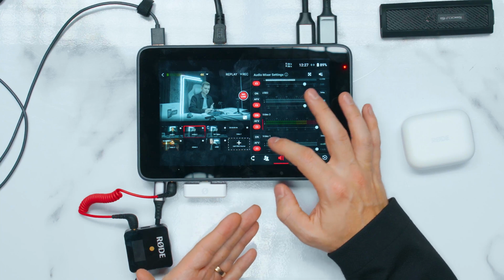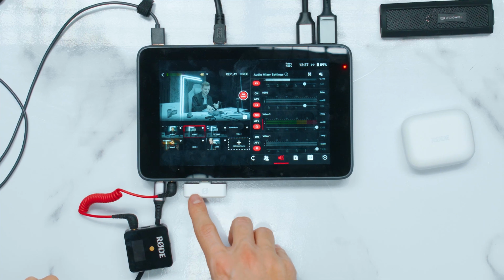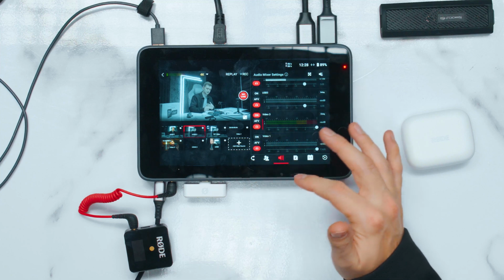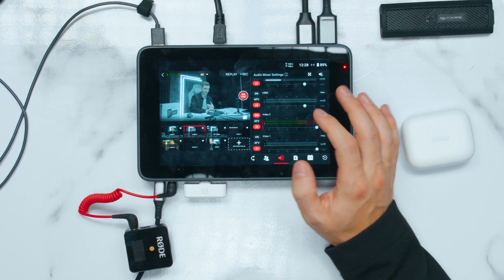But here you can also select which ones you are monitoring, or which ones you want on the monitoring mix. Unfortunately, there is only one headphone set in there where you can monitor this, but if you want to monitor certain things separately or certain channels, you just click that monitoring or headphones icon there, and then you'll see them or hear them in your mix.